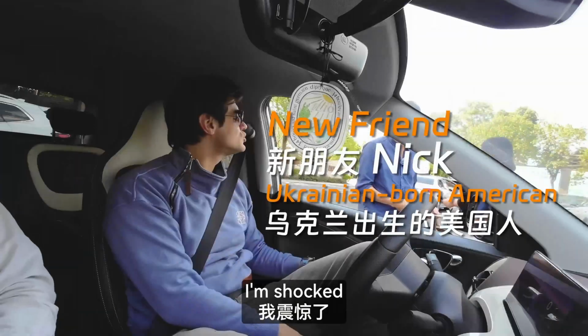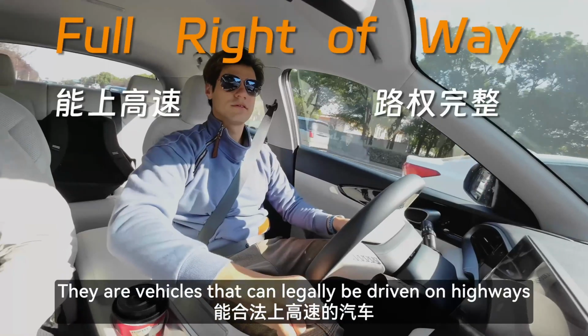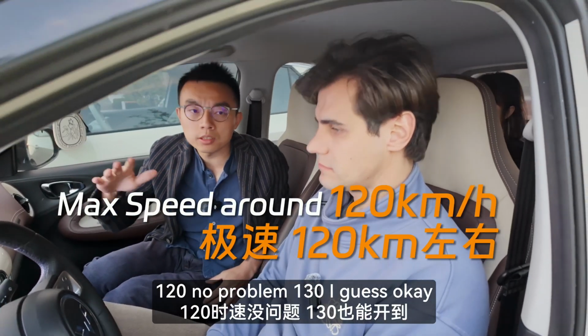Super good car. I am shocked. I am just in love with it. They are vehicles that can legally be driven on highways and have full right of way. The suspension works very well. 120, no problem. 130, I guess okay.